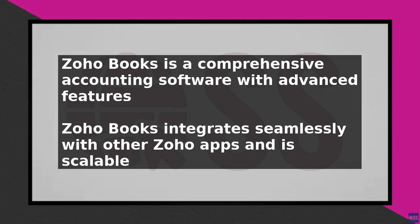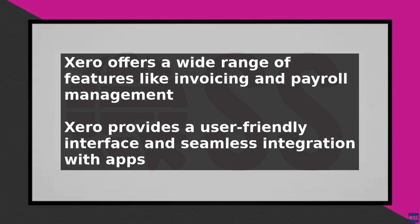Xero is another popular alternative, offering a wide range of features like invoicing, payroll management, and financial reporting. It also provides a user-friendly interface and seamless integration with other business apps. Xero is a great choice for businesses that require advanced accounting features and collaboration tools.